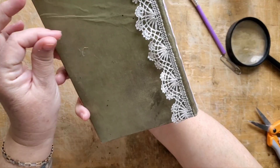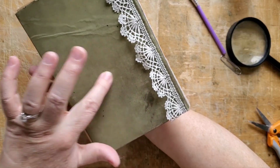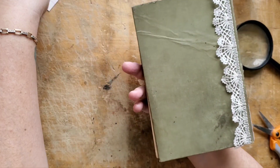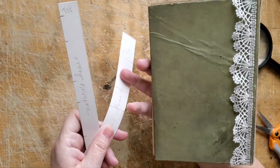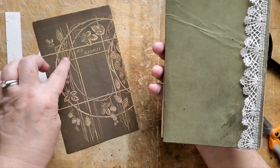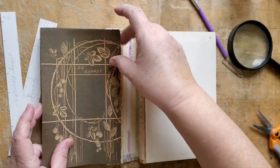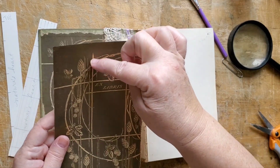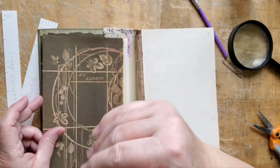But this is an old girl. I mean, she's at least 140 years old. And again, this is the sort of patina I like. Oh, I better keep a hold of that. That's my template for my text block that I'll be making. I'd like to incorporate this ex libris and maybe be able to put it back in. I'll put a pretty end paper in, and then maybe fussy cut, if I can, this, and put it back in over. We'll see.